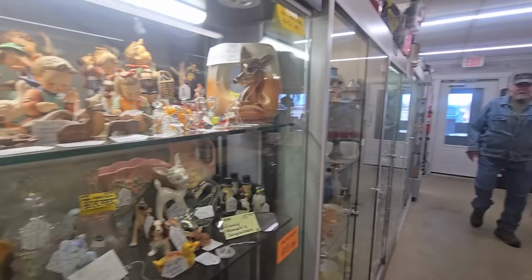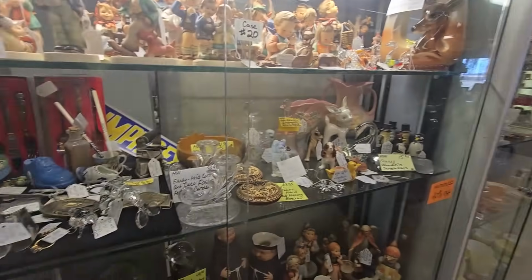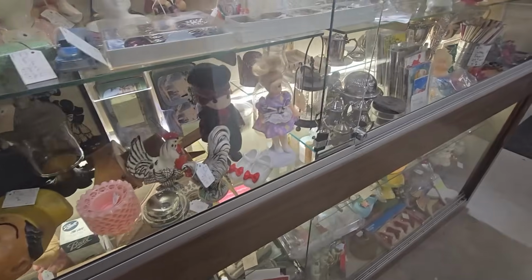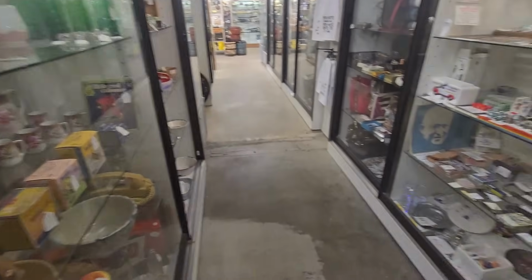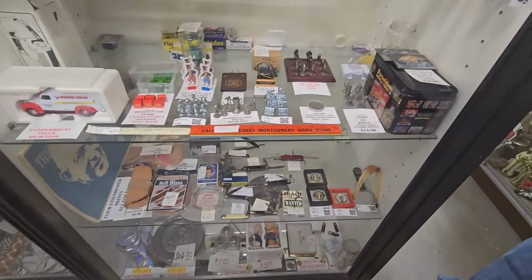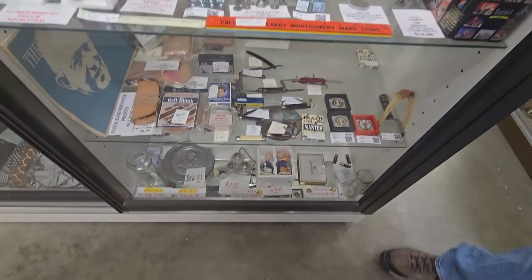I bet you Keith found something, right? On the other side. This is a busy store. Well, with things. See? If you walk behind Keith, you will find things.